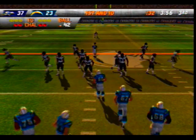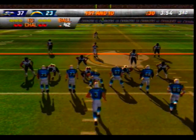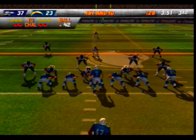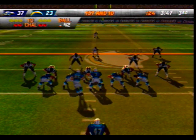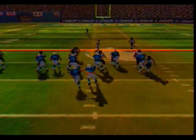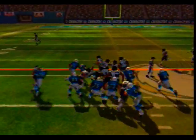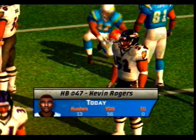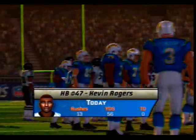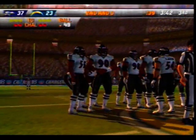First and 10. Ball on the 42-yard line. Come on. Keep the throttle down. Hey, watch the screen. Nelson sends a man in motion. Hand it off to the back. This one will be spotted at the 49-yard line. That's the fourth snap he's made today. He's had pretty good success running the ball in this one.